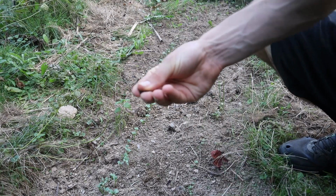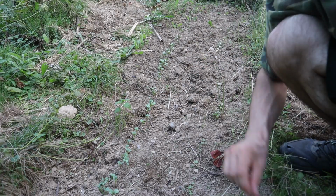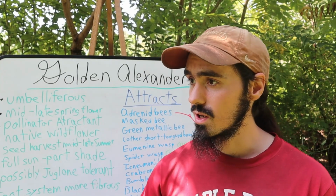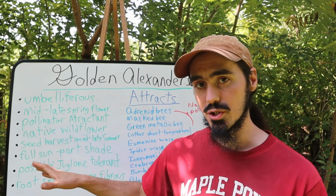Take another pinch. It's probably good. So this is a plant that does very well in full sun to partial shade, right? And this plant, it might be juglone tolerant.